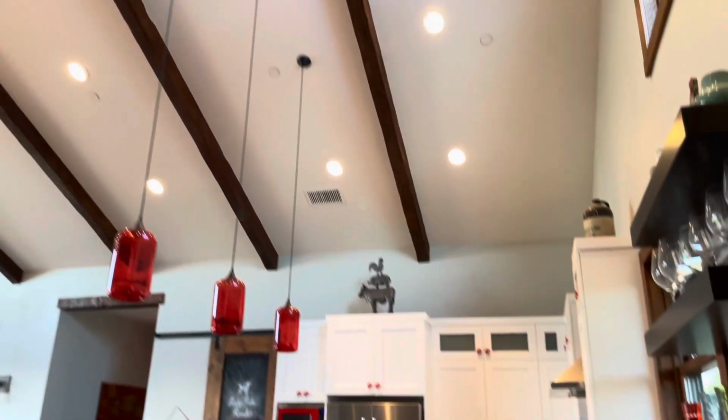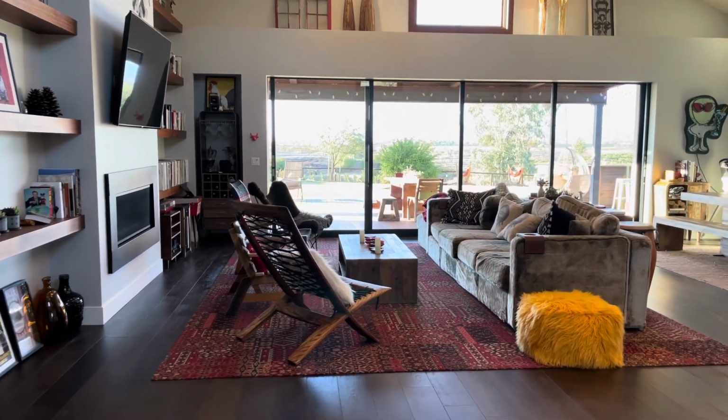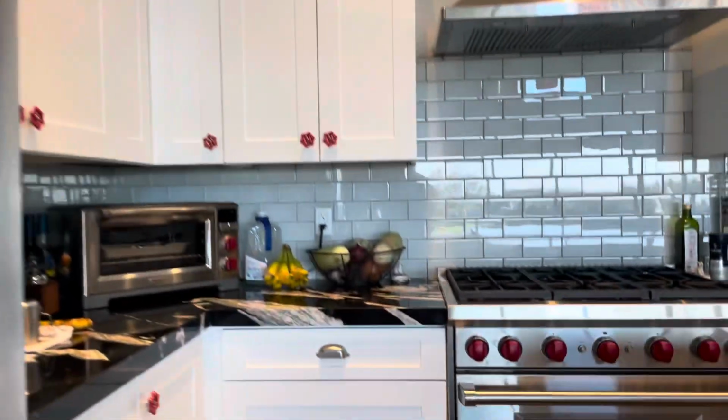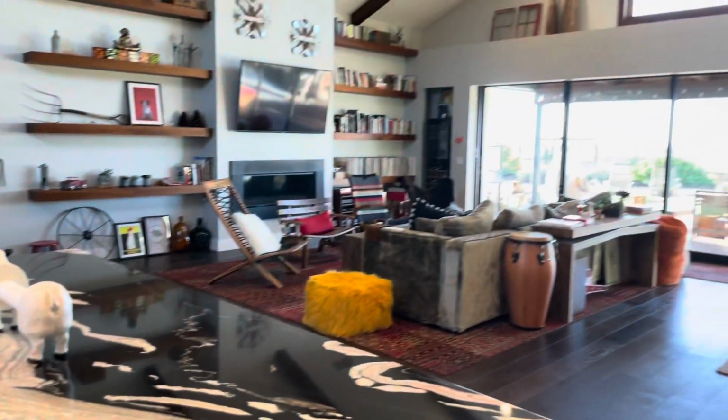There we go. I mean, they did this right. This full sliding door right over here opens up wide open to the back area where you can see the wineries. In the mornings, you can see the hot air balloons coming up. I mean, this place has nothing untouched here. They missed nothing at all. They've gone over and beyond with what they've done here. Look at that, Wolf appliances. Beautiful area here.